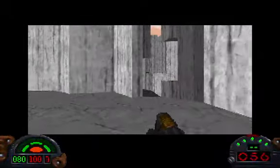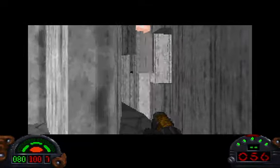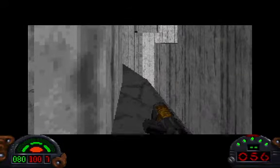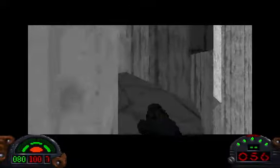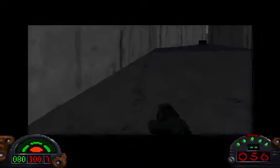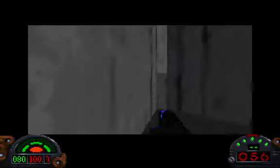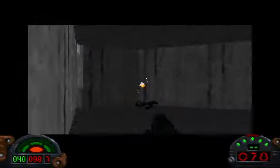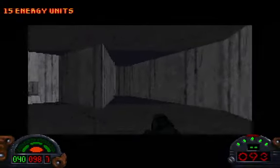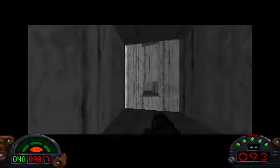Now, this first little area here, let's just hit caps lock to turn the walk on, and you might want to hit page up so that you're looking down. If you make your way along this narrow catwalk here, and then back inside, you can usually sneak up on someone who's just on the other side there. Yes, there we go. Oh, and we've got another stormtrooper here. And across that chasm is our first secret.